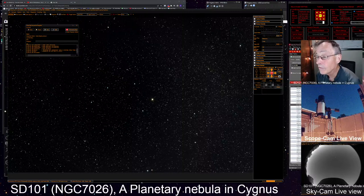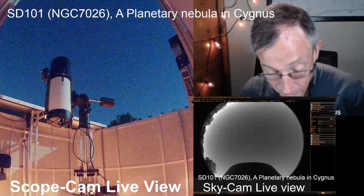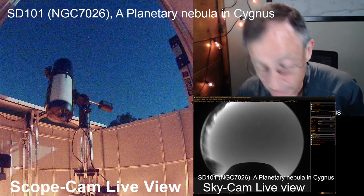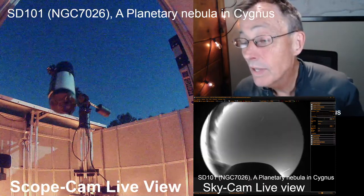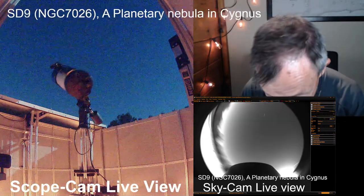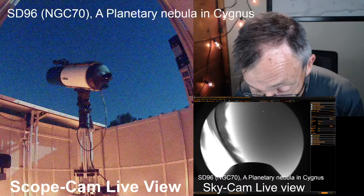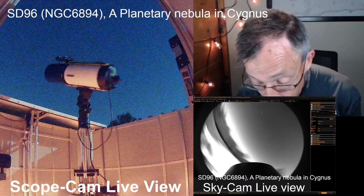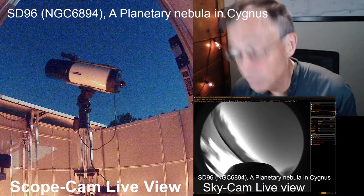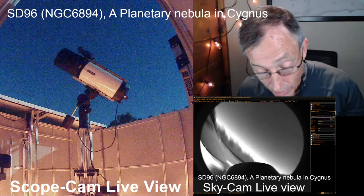Let's refresh our list and go to another planetary in Cygnus. I'm saying Cygnus, not sickness. In sickness and in health. You see our scope repositioning there to the next planetary, and this one is SD96, NGC 6894, and it's a planetary nebula in Cygnus as well. What we did is a meridian flip there. Now the weights are going to be west.